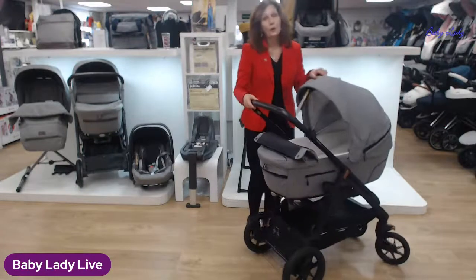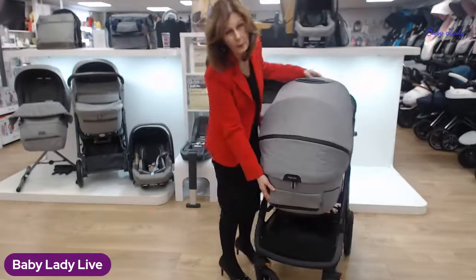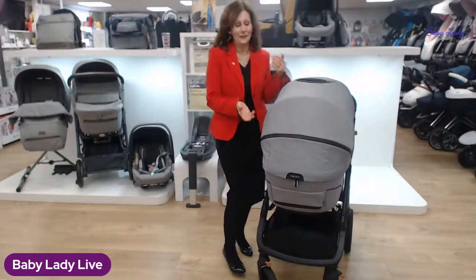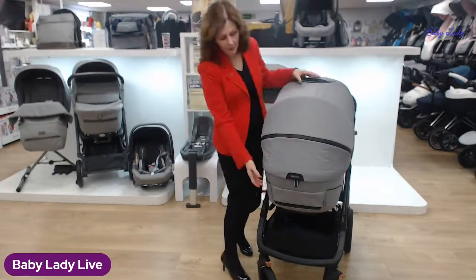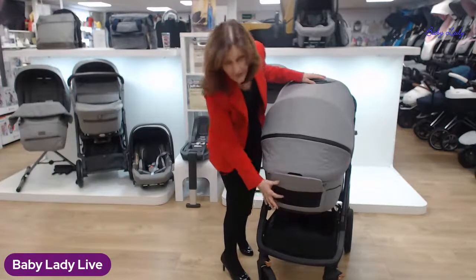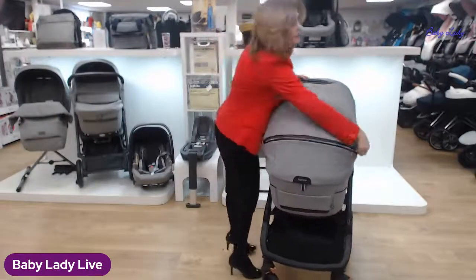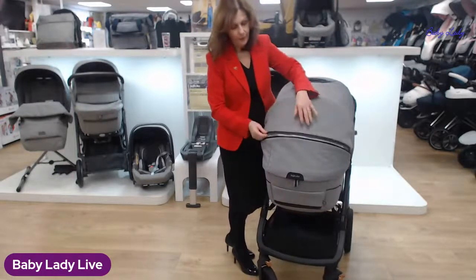We also have lots and lots of ventilation. We now know that obviously it's really important that our babies don't get overheated. We're really hoping for some more warmer weather quite soon, and I know a lot of you have got babies that are due in the spring and the summer. So this will be really important. As you can see, we've got ventilation here, and we also have a bigger ventilation panel here.